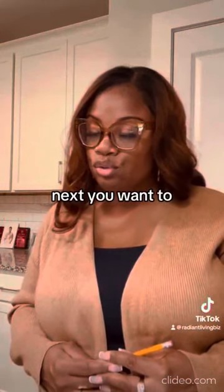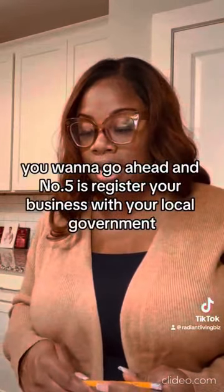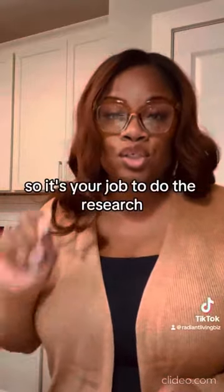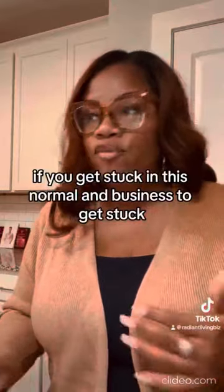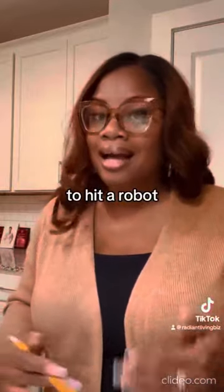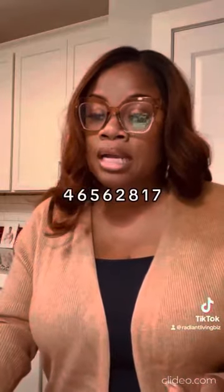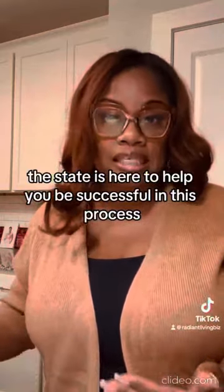Next, once you file with the Secretary of State, number 5 is register your business with your local government. Remember, we want to be compliant across the board. So it's your job to do the research, ask the questions. Again, I'll mention this phone number. If you get stuck, and it's normal in business to get stuck, to hit a roadblock, you can do it. Take a break, take a day, regroup yourself, and come back at it. The number is 404-656-2817. The state is here to help you be successful in this process.